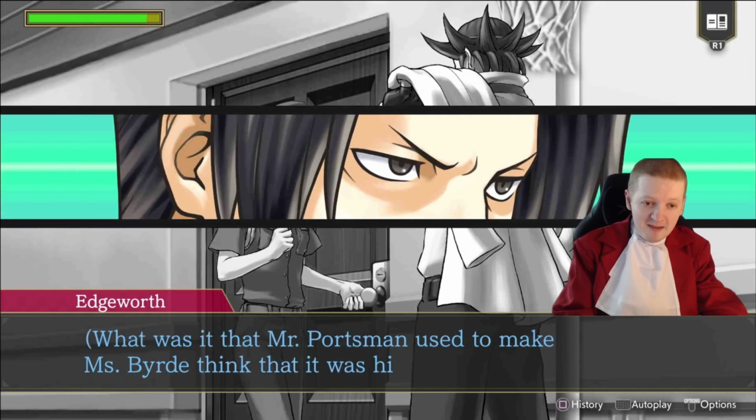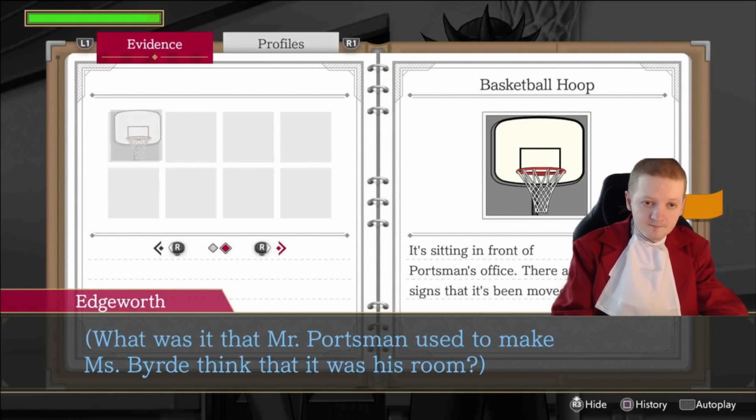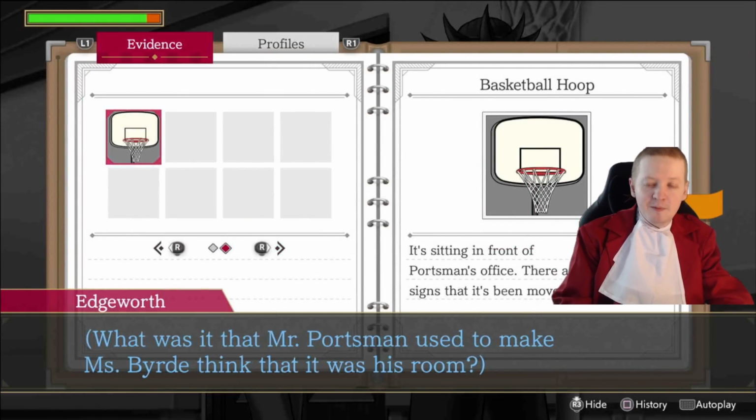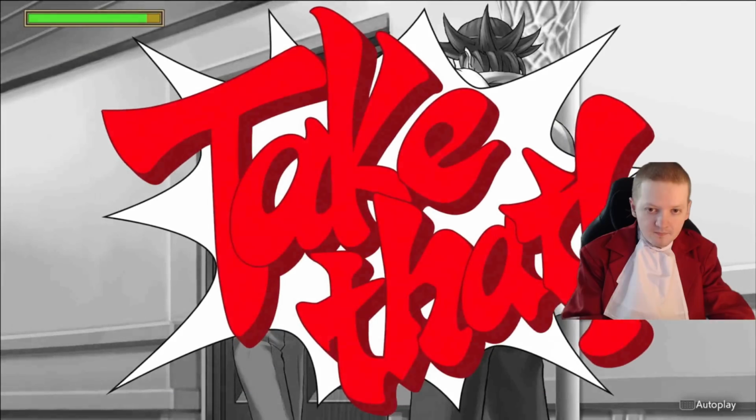What was that Mr. Portsman used to make Miss Bird think that it was his room? It's sitting in front of Mr. Portsman's office. Their assignment's been moved, the basketball hoop. He used this. He tricked her by moving it. Take that!